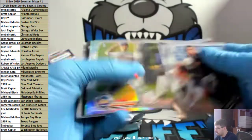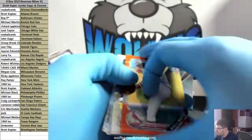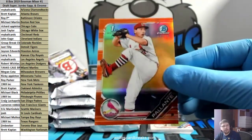Unless you had like some good stockpile of orange. 15 out of 25 St. Louis Cardinals, John H. Unless you had a good stockpile of it, which I did. It was the 20 cases that we already ripped, so.